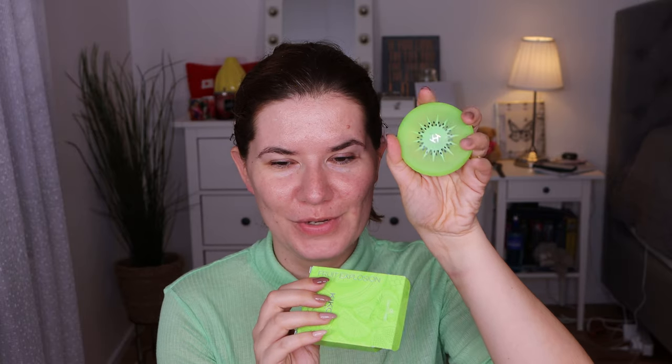So I got this from Cookie. I also got the Fruit Explosion eyeshadow palette. Oh my god, these are so cute. I love the packaging. This must be my favorite packaging I've ever seen. This is also an eyeshadow palette that I'm not going to review today because, like I said, I want to use this. This is also one of my favorite products that I got from my sister, Kiko Milano.